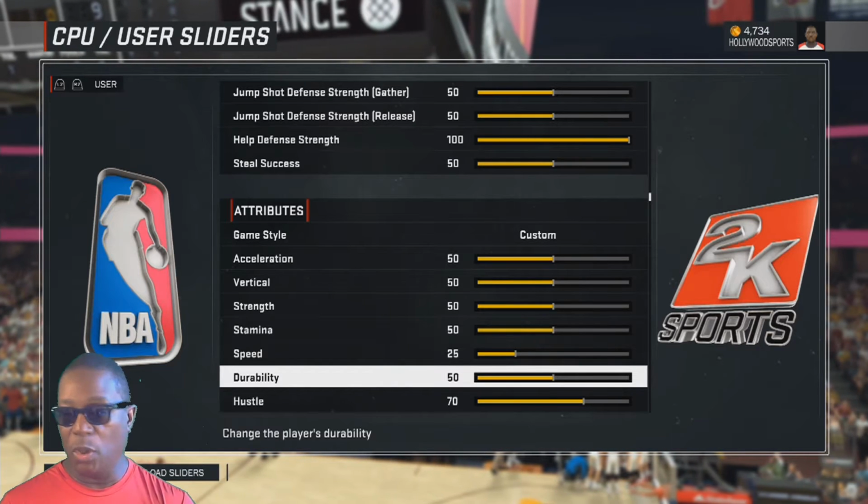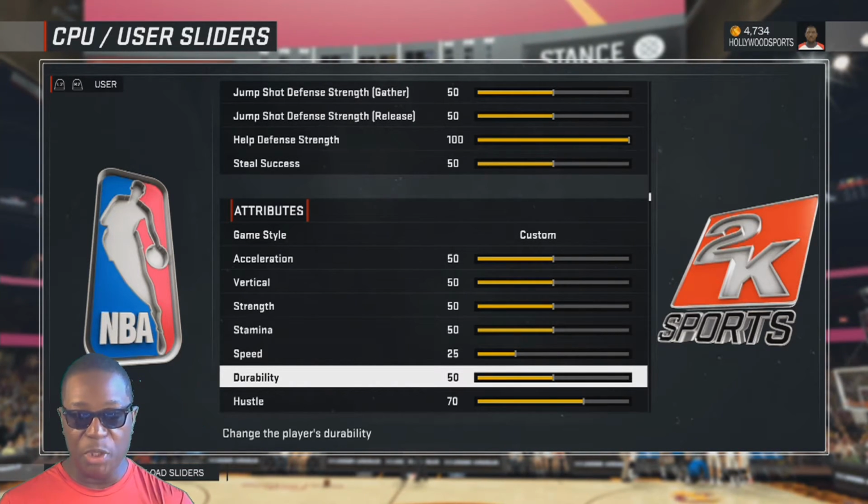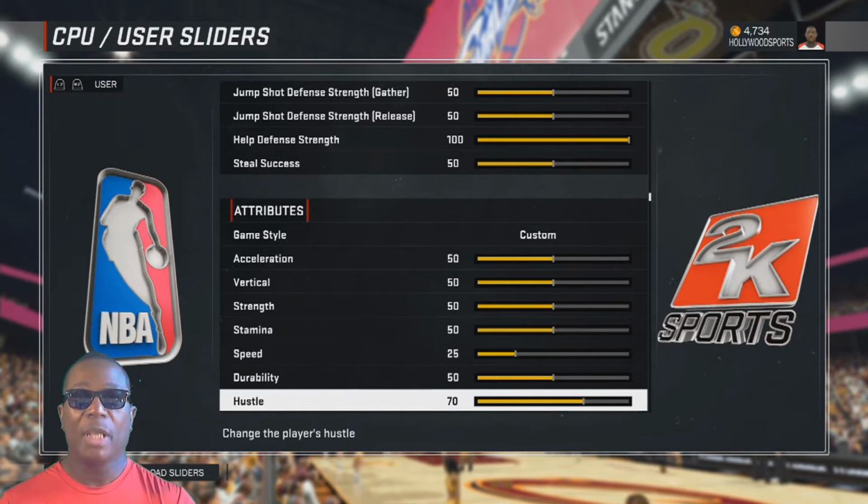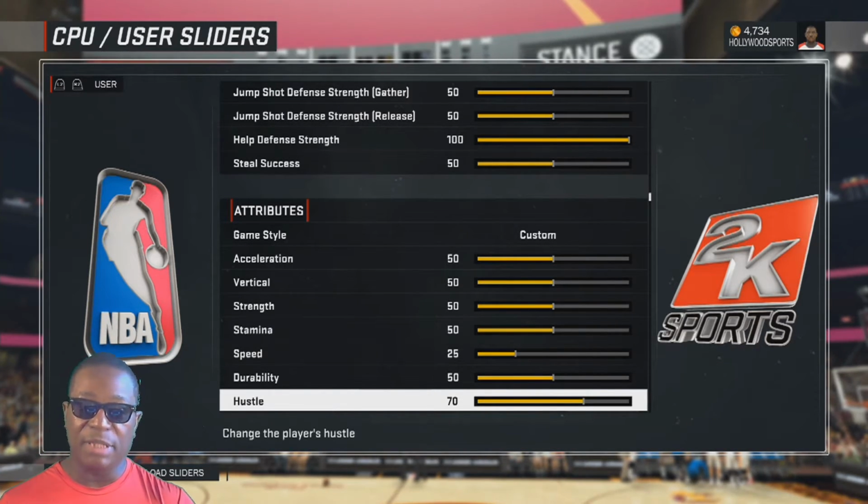Durability 50. Of course, you know, everybody has a different durability number. You want to go by their ratings. Hustle, I put 70 because I tried to go to 100, but again, sometimes they play out of control.